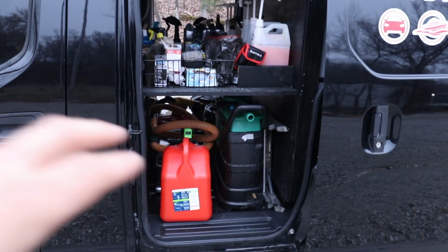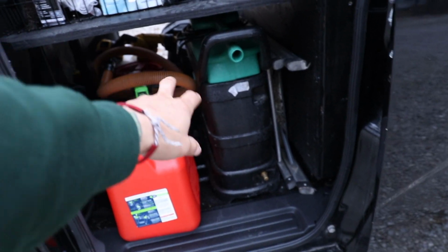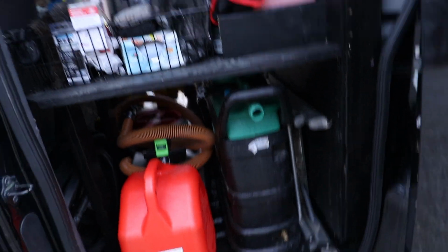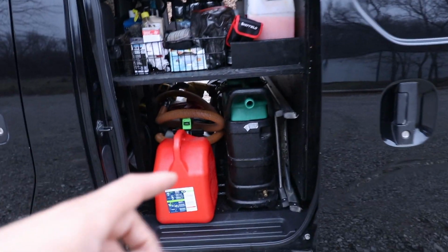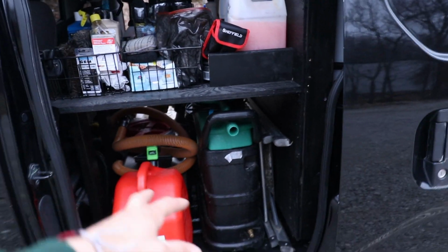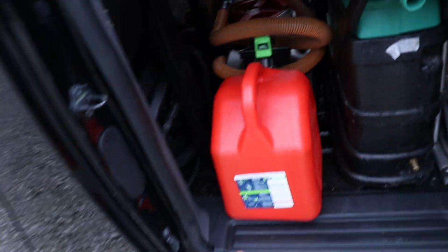But other than that, then I got my extractor here. It's like a little 3-gallon hot water extractor, just in case I got to pull out some stains. And then I do window tinting too. So if I'm gonna go out and do a mobile window tinting job, I'll just pull these things out and put my rolls in here. And then here I carry my gas tank.